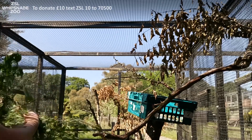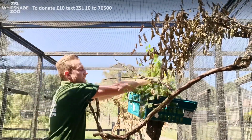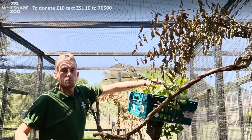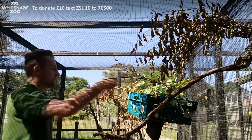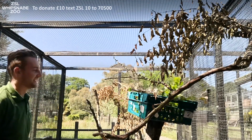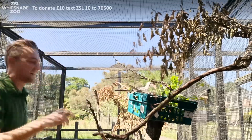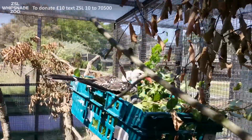So let me show you what I'm putting in. It's just some leaves. Once the leaves are in there, I'm then going to place just a few mealworms in there as well, and as you can see, they're straight in. Let me see if I can get you a closer shot of these guys in there.